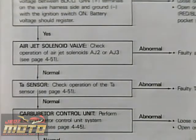The service manual does tell you how to check out AJ2 and AJ3 and the carburetor control unit. Plus, it has a troubleshooting chart that leads you to the cause of a problem without guesswork. It may save you time and money.